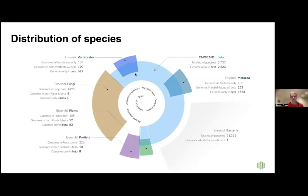So the wedges are the component sites. So we have the vertebrates, we have the metazoa and the plants and the protists and the fungi. And then this blue curve is the new beta site. So you can see from this that we have an overlap. So a lot of vertebrates are in both platforms, but there is an awful lot that's now in beta only, and particularly for metazoa as well.